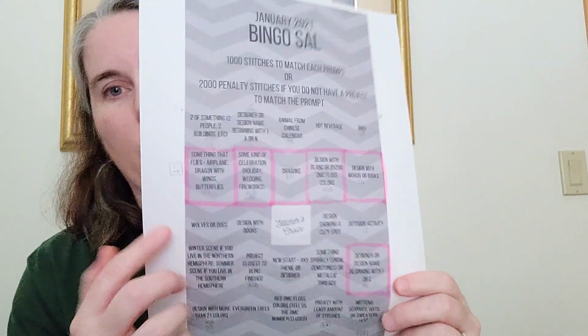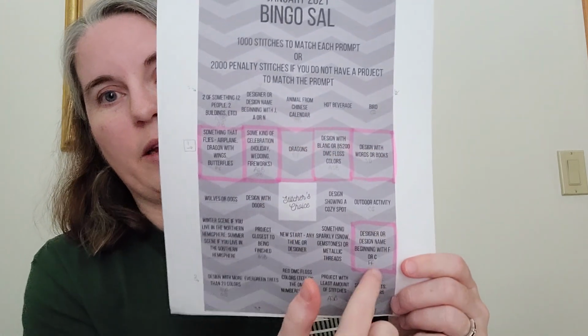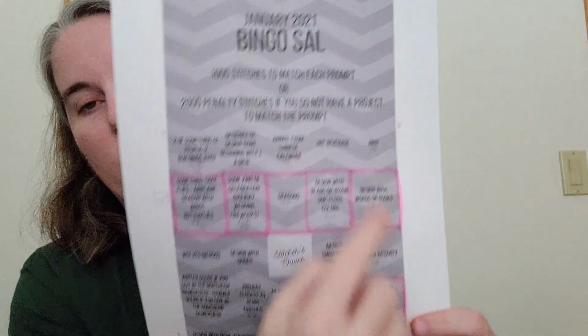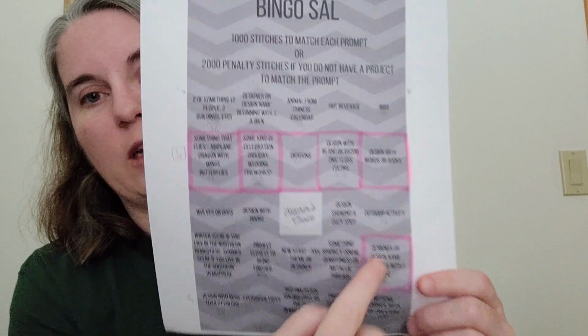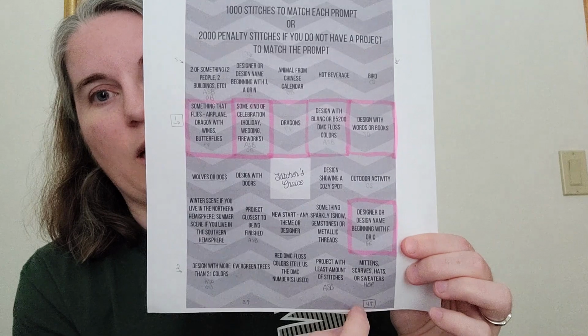Let me show you my bingo board. So I have this line complete and started this line here. So Card Sharp is for bird and outdoor activity. And then the only square I'll have left to do is mittens, scarves, hats or sweaters. And that one will be Half-Blood Prince. So we can see if I can get to that this week. So Oh Baby, Card Sharp, Half-Blood Prince.